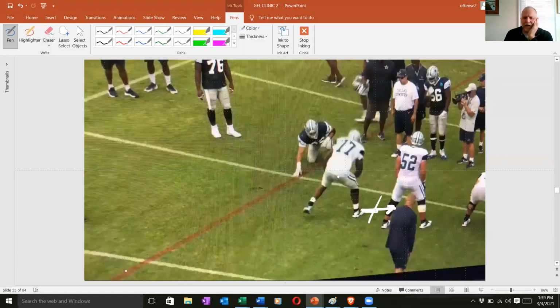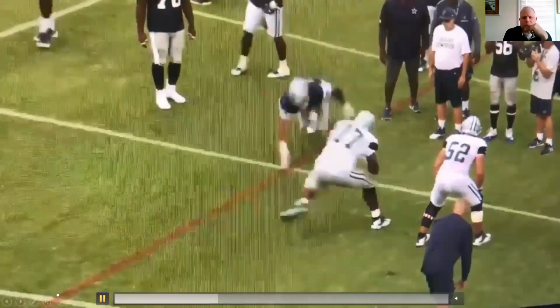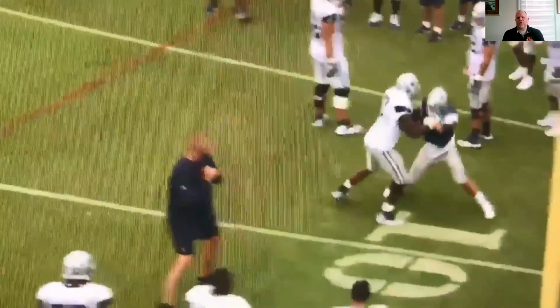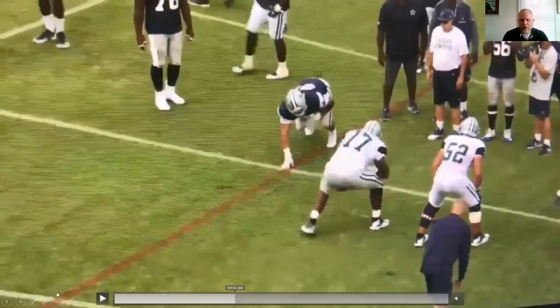You know, what I think is that if you're going to get back in front of a defender, you've got to drop that inside foot, and that's a little controversial. But if you watch how he's doing it here, right? He's going to drop his inside foot, and then he squares him back up. It's the only way that you're going to get back in front of a superior athlete.